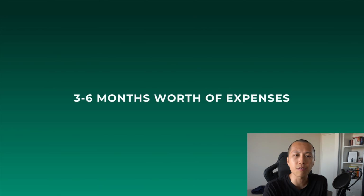Now, with emergency funds, the rule of thumb is that you should have 3 to 6 months worth of expenses tucked away in a high interest savings account so that it's readily accessible when you need it. Frankly speaking, it's perfectly fine to just start with 2 to 3 months worth of expenses tucked away in an emergency fund and then slowly build it up to 6 months and then 12 months worth of expenses.